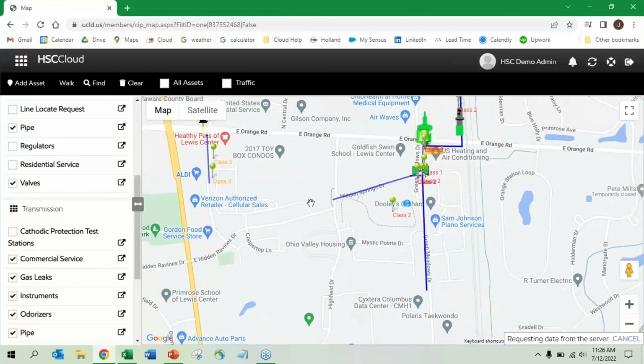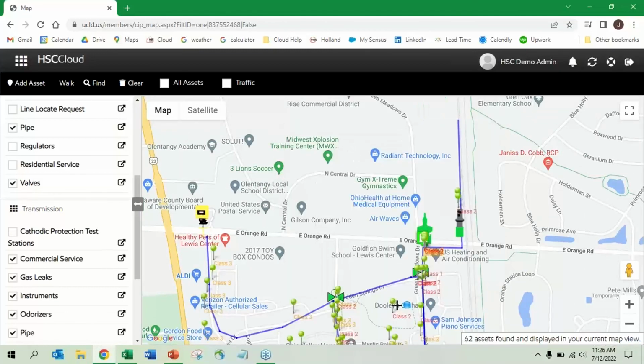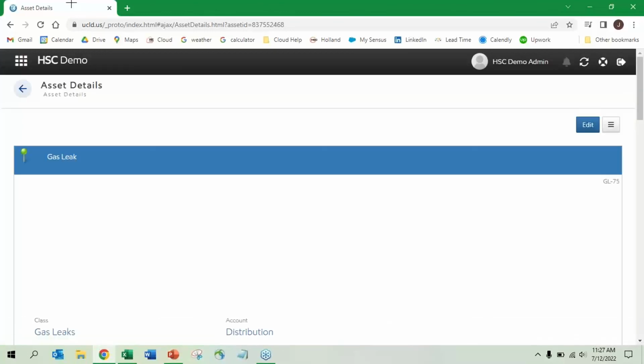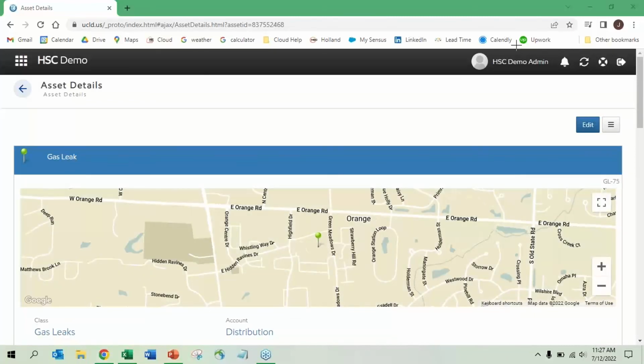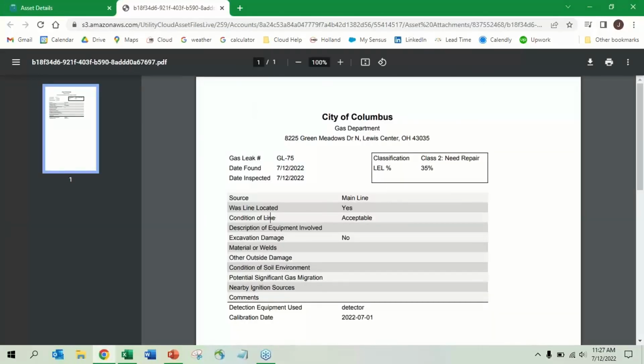Finally, we can talk a little bit about compliance reporting here. I'll open this up, and then we can go into that gas leak we just entered. And we can see here that a PDF was automatically generated when we created that gas leak today. There's a date, 7/12, today, with that information that we found. So again, this can be printed out just for this gas leak.